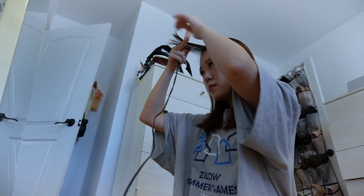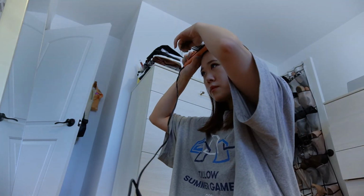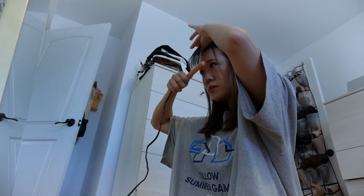Now I gotta do something about my hair. The attire that we're supposed to be in is just white tee and jeans.